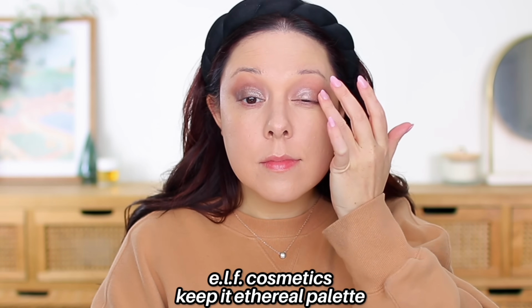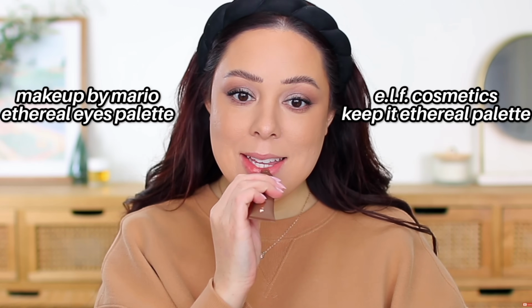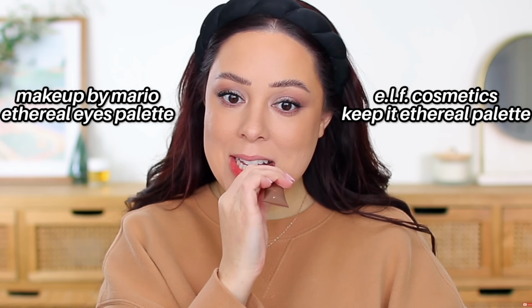So honestly, in the end, you really can't tell a difference. If I'm wearing these side by side, there is no difference. As a standalone palette, not judging it against the Makeup by Mario palette, it really is just a great staple neutral palette.